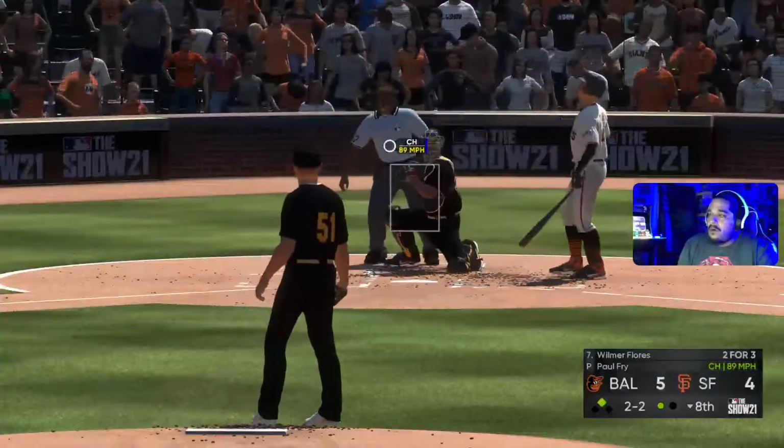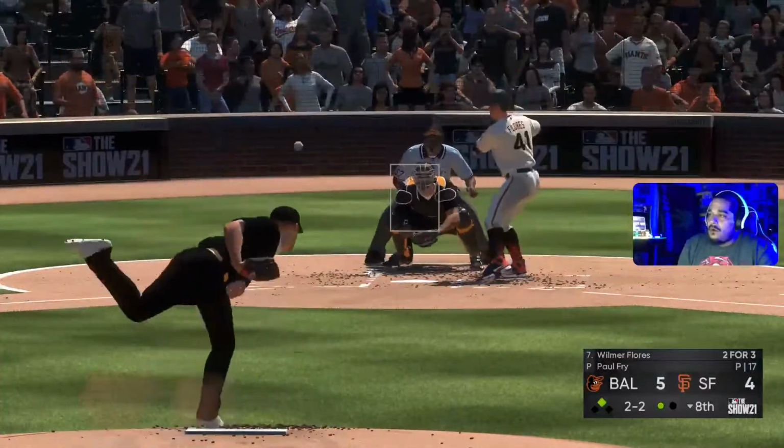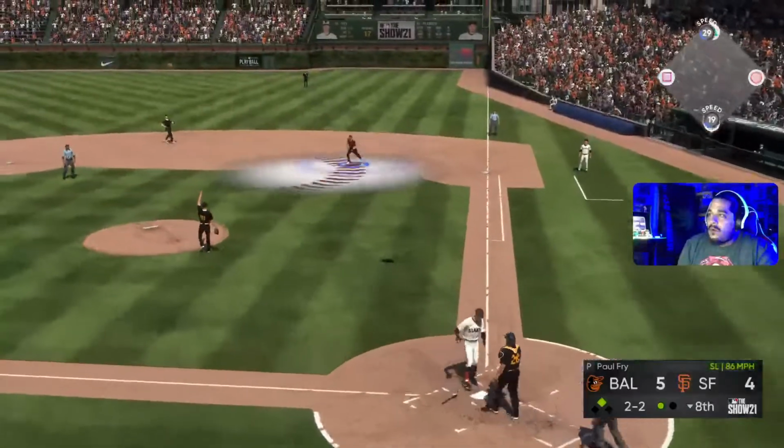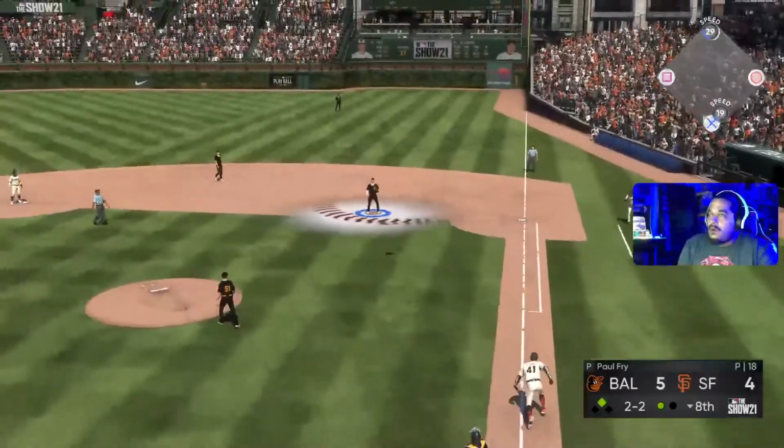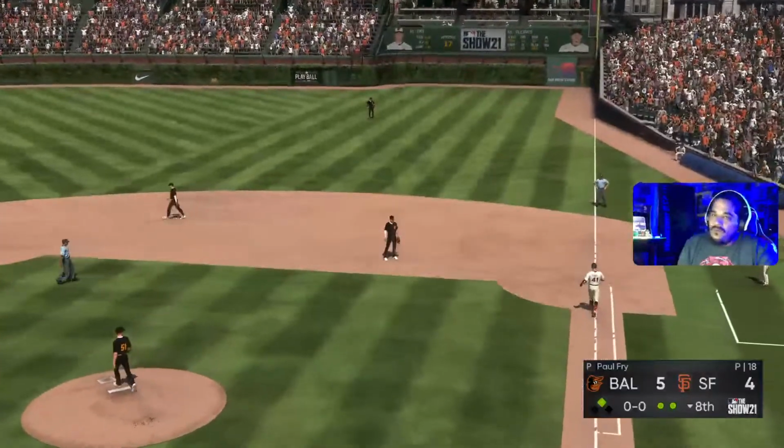Off the plate that time and a little high. It's even at 2-2. Popped up. Mancini has a play. He hauls it in without any trouble, and there are 2 away.